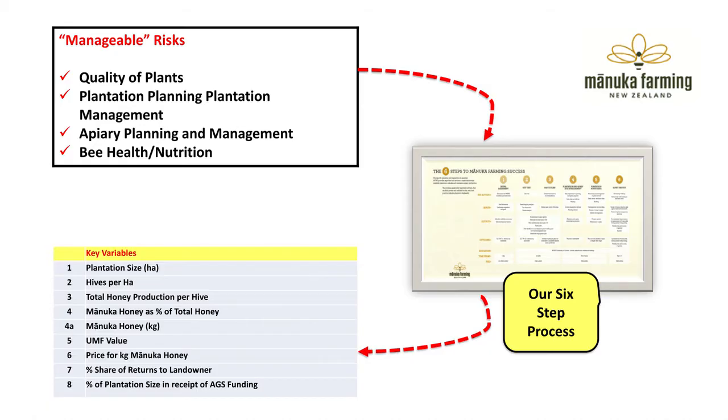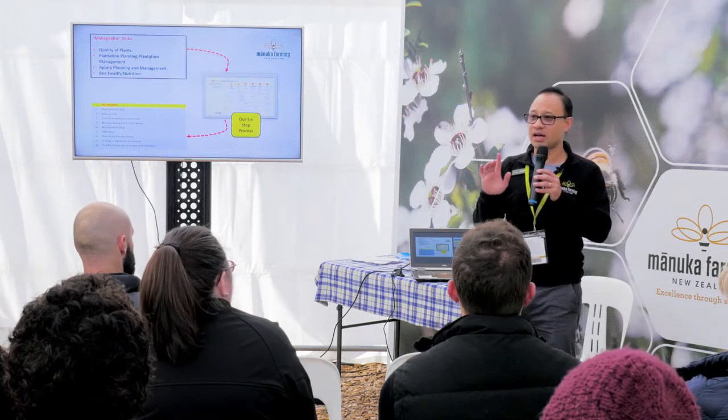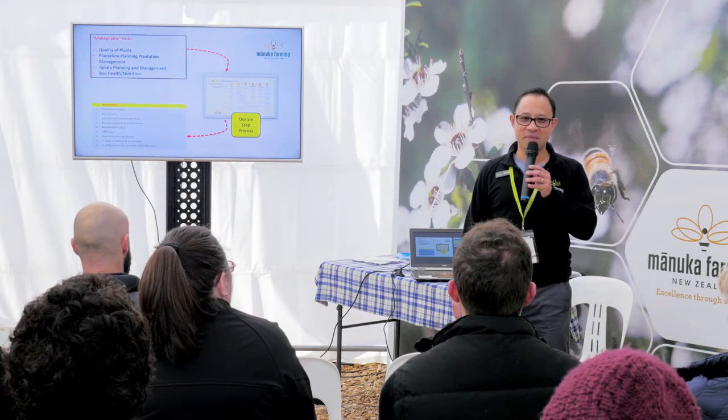So we've talked about the manageable risks, and those manageable risks, the expertise that we have through our science program and through the knowledge and experience of our co-investors, helps us through the program that we work in with our clients impact the variables or the values that are input into our financial model. And I'll go through each of these variables in a moment. But I'll just actually stop here for a moment and just ask if there are any questions or I need to backtrack in any way.